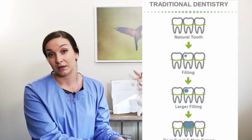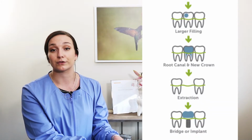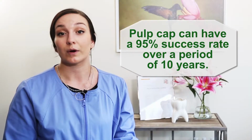Now, oftentimes when you have a deep filling, there's only one option. You're told that you need to have a root canal done. And there are alternative options for you that are a fraction of the cost and prolong the life of your tooth. It takes a lot of skill and technique, and it takes a lot of time, but done correctly, pulp capping has a 90% success rate over the course of 5 years, whereas a root canal, in comparison, could last you 2 years maybe.